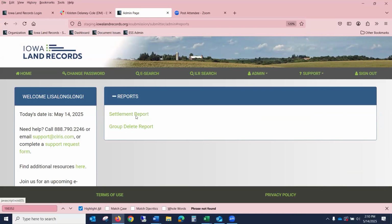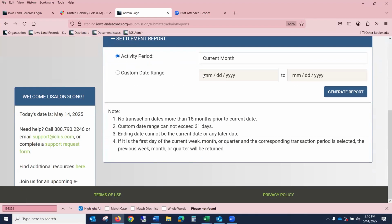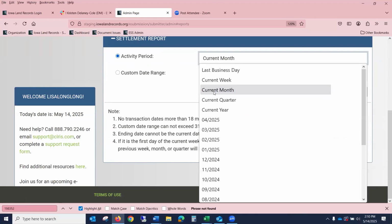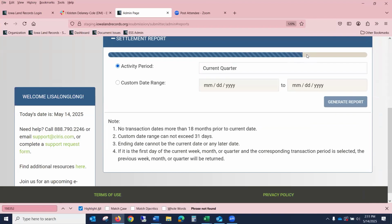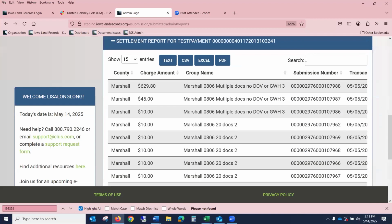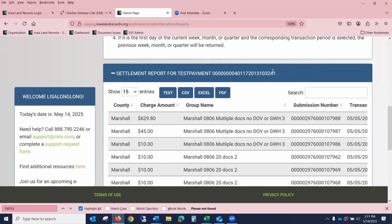So a settlement report, we can generate one of those real quick. And I'm going to do this for the month of April because I'll do current quarter. And the blue bar means it's working. And so you can see all these documents that were recorded. We've been doing a lot of testing for some upcoming changes.